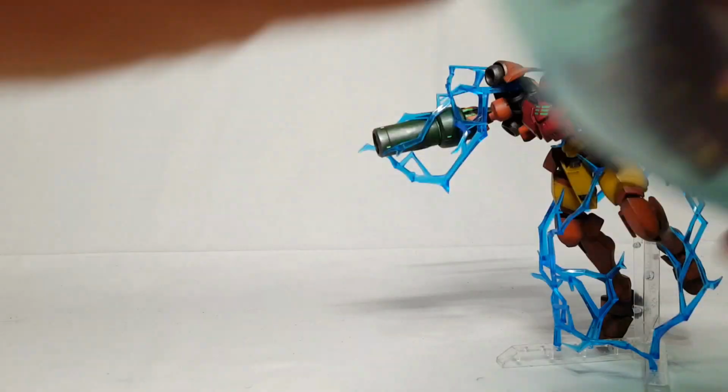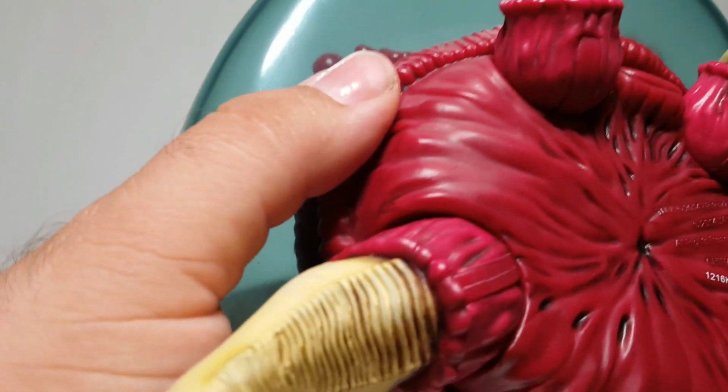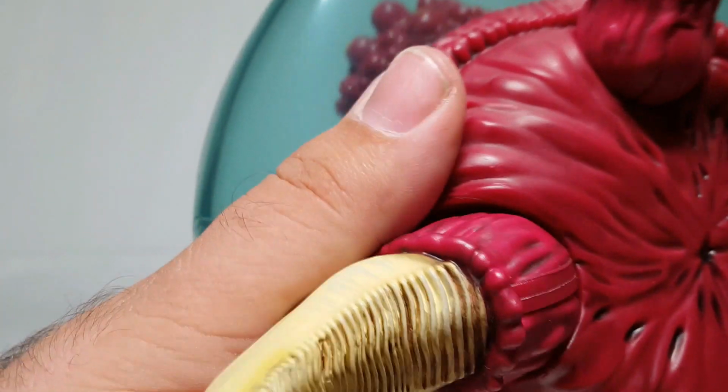I mean, I've done... See, like I was showing, I did some of the weathering in here on the teeth. It was a little bit dirty, but not to this degree.